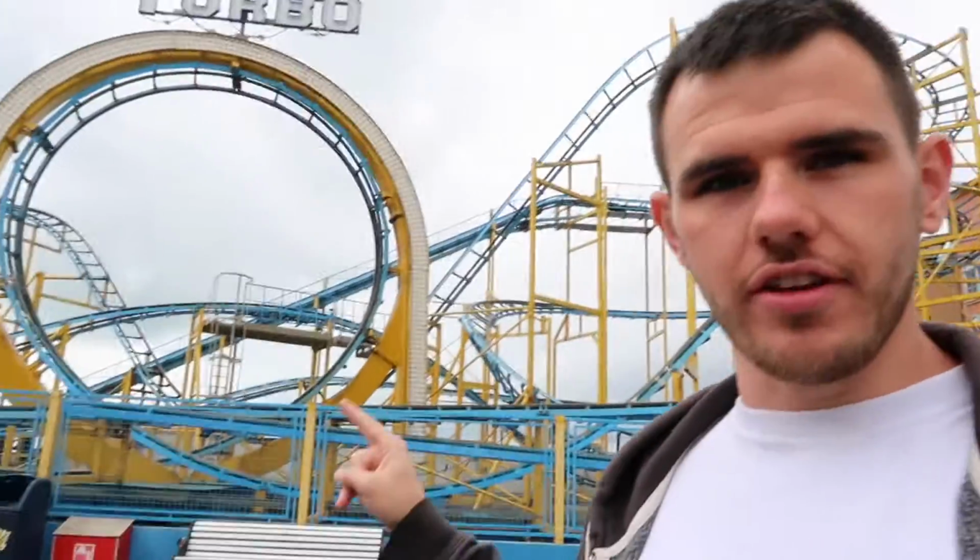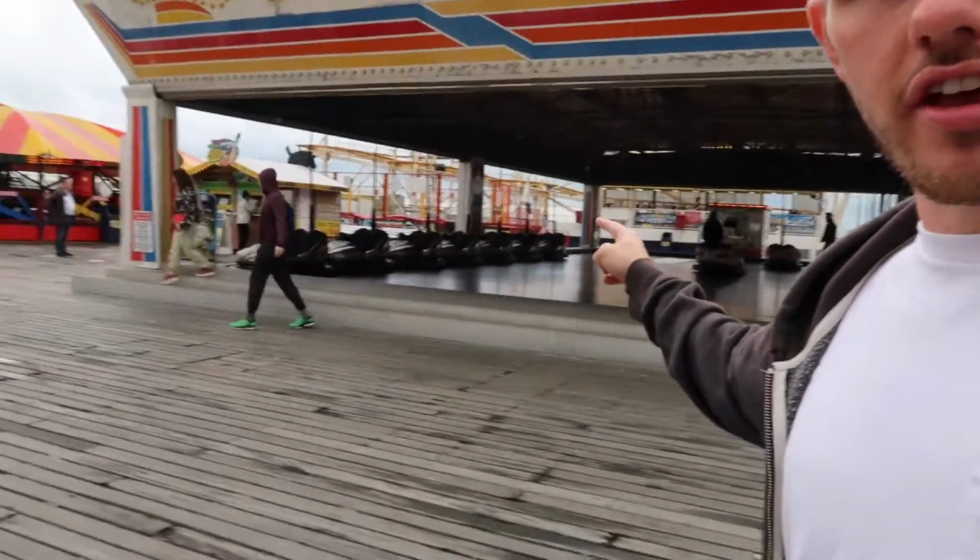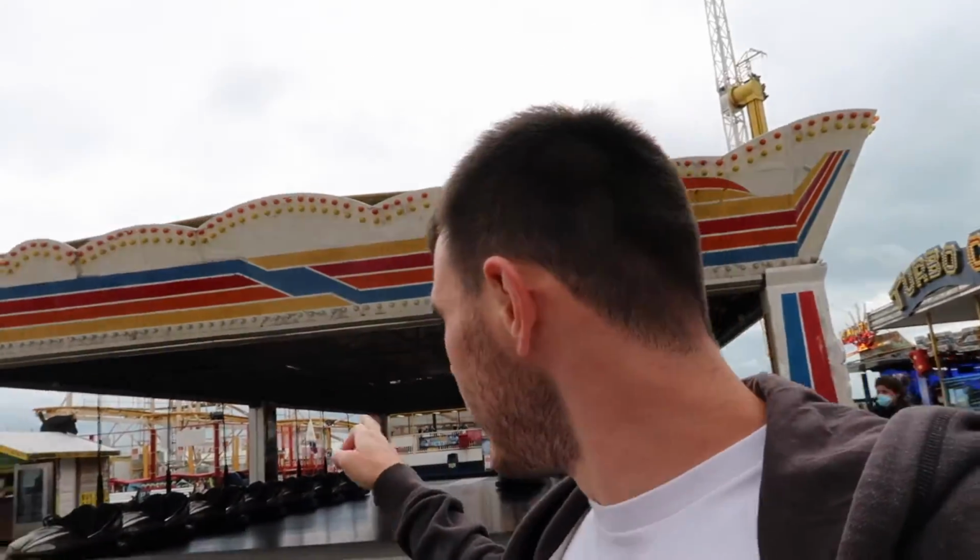We've come out here onto the end of the pier. We were going to do a couple of things. Firstly, we were going to do this turbo coaster. Then we're going to do Crazy Mouse, which is at the back behind the bumper cars here. But firstly, you need 12 people to ride turbo coaster because of the weight that you need in the ride vehicle in order to get it round, and gravity, science, all that stuff.